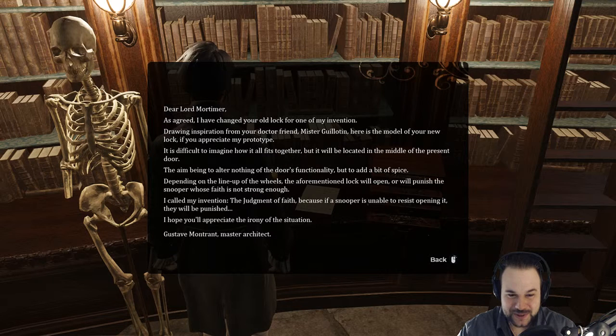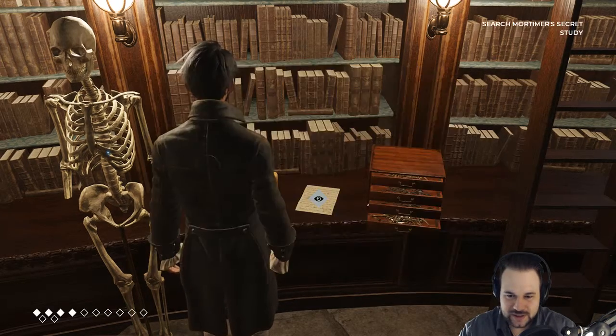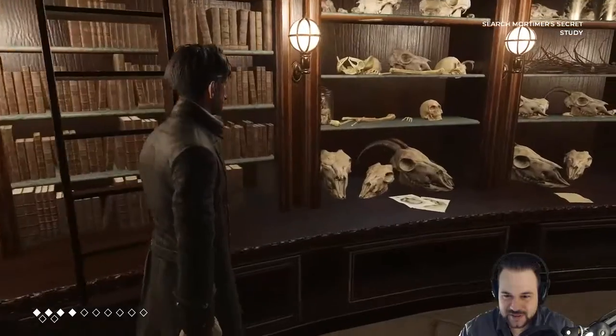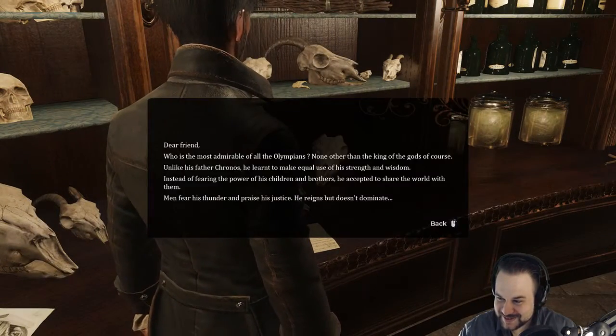Lock will open or will punish the snooper whose faith is not strong enough. I called my invention the Judgment of Faith, because if a snooper is unable to resist opening it, they will be punished. I hope you'll appreciate the irony of the situation. Gustave Montron, Master Architect. I didn't spell it like that. How did I spell it?